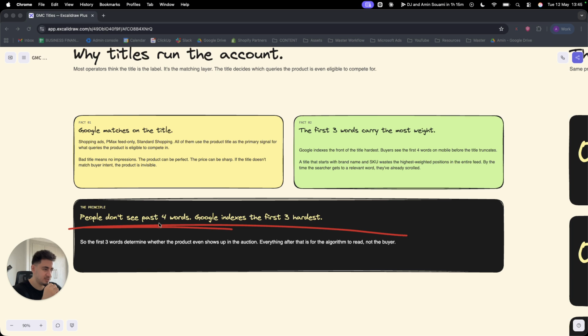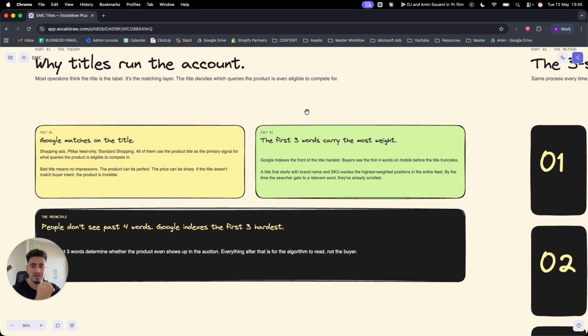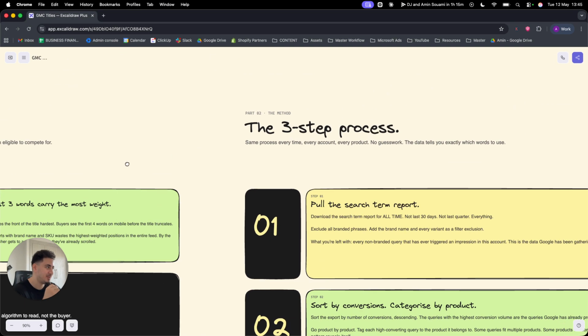And just breaking it down even more, people don't see past 4 words. So Google indexes the first 3 the hardest, right? Very, very important that you guys understand that. And hopefully this will allow you to stop starting your titles with your brand name. I don't know why people still do that.